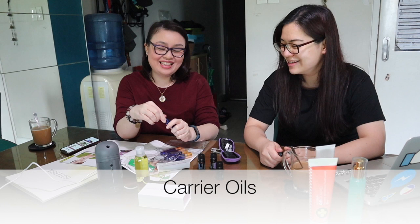What is a carrier oil? A carrier oil is something that you use to actually dilute essential oils. One of the most popular ones here in the Philippines is the fractionated coconut oil, because we have a lot of coconut trees. Pero kailangan siya fractionated. Kasi remember, diba, let's say if you just use the extra virgin coconut oil, sometimes, when you go to the grocery, white na siya.